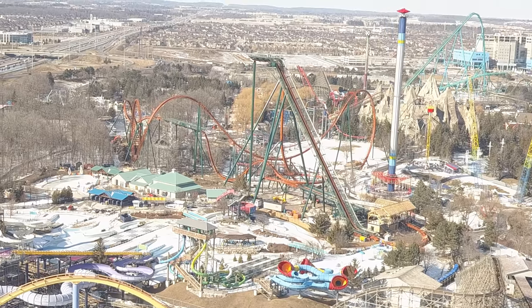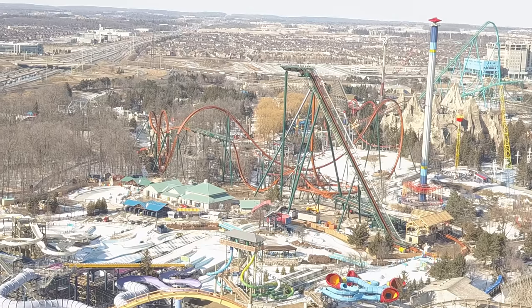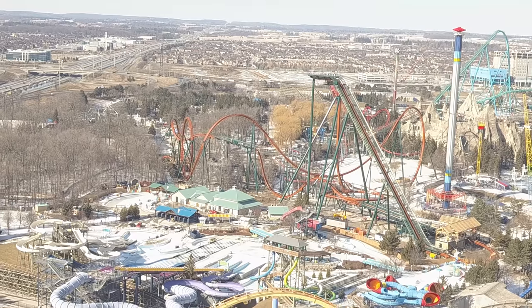You can tell they're re-retrofitting the entire Frontier Canada area. They just put in new brickwork last season and it's already ripped up. So it'll be super cool to see what's going on with Frontier Canada and their plans.